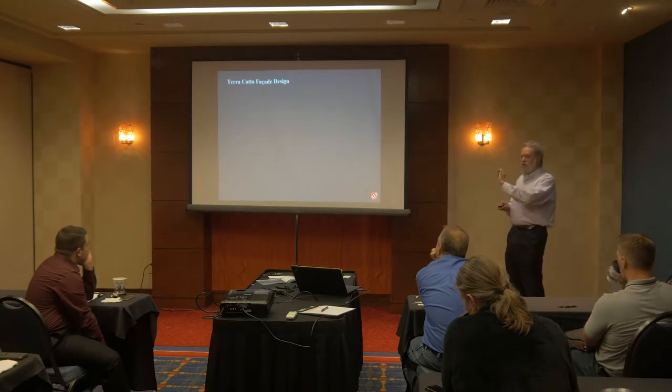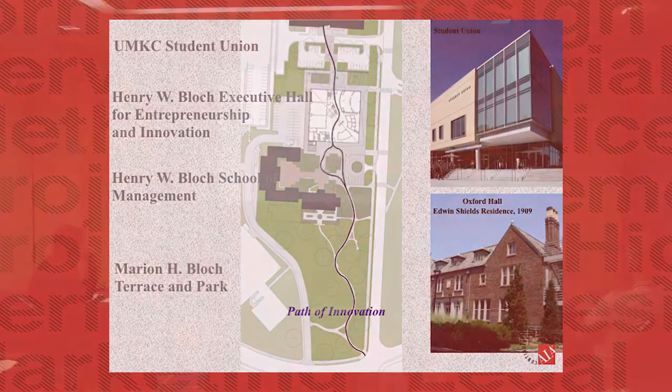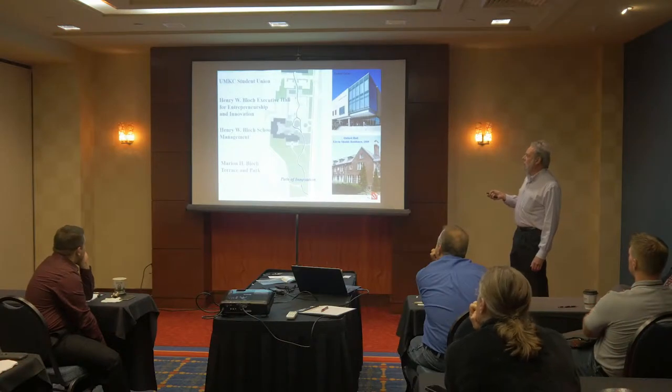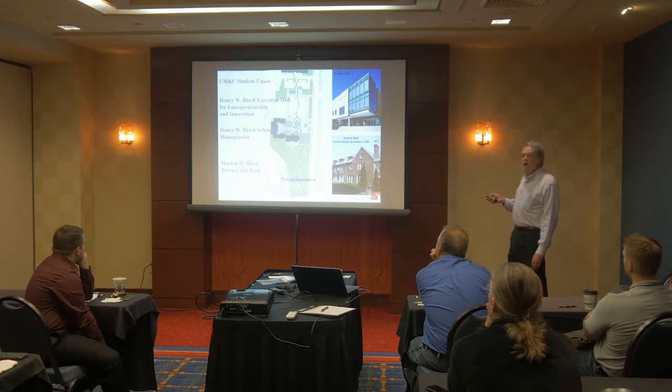The other thing that you notice that Dirk was talking about, this terracotta idea, where did that come from? Well, we looked at this and the campus there is very much a masonry campus. So you start at the old traditional, here's Oxford Hall, I said Snow, it's Shields, my mistake, Edwin Shields residence from 1909, that's where the School of Business originally started. A traditional beehive kiln fired kind of random colored red brick. The new Student Union is a buff, modern, very contemporary sort of a brick at this end.